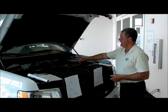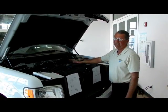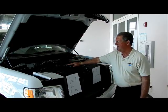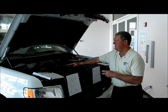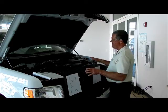What Ford has done here is variable valve timing. We use 4 camshafts in this engine, 2 in each cylinder head, 1 for intake and 1 for exhaust valve. And we can change the opening and closing of those valves based on operating conditions. So, no other manufacturer does that.